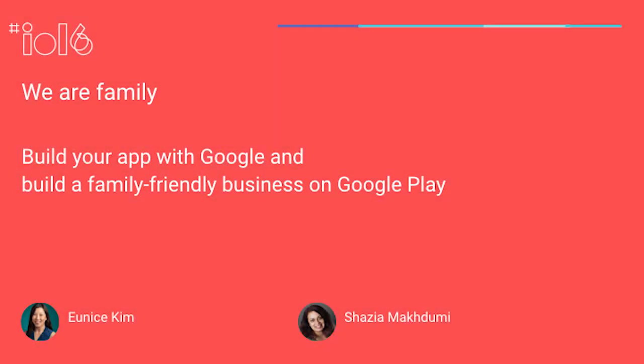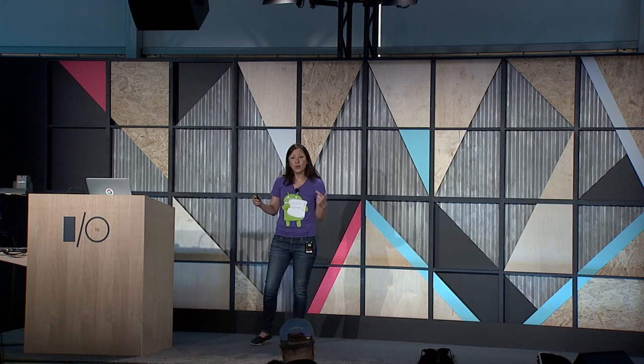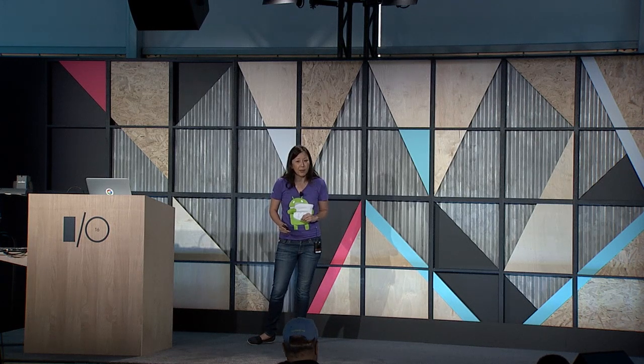We launched a new section on the Google Play Store filled with really awesome kids and family apps. Those apps are part of our Design for Families program. And for the past 12 months, we've been continuing to build on the suite of features and services that we offer to families across Play. And I wanted to briefly recap some of our most recent launches before we get into the meat of the presentation.